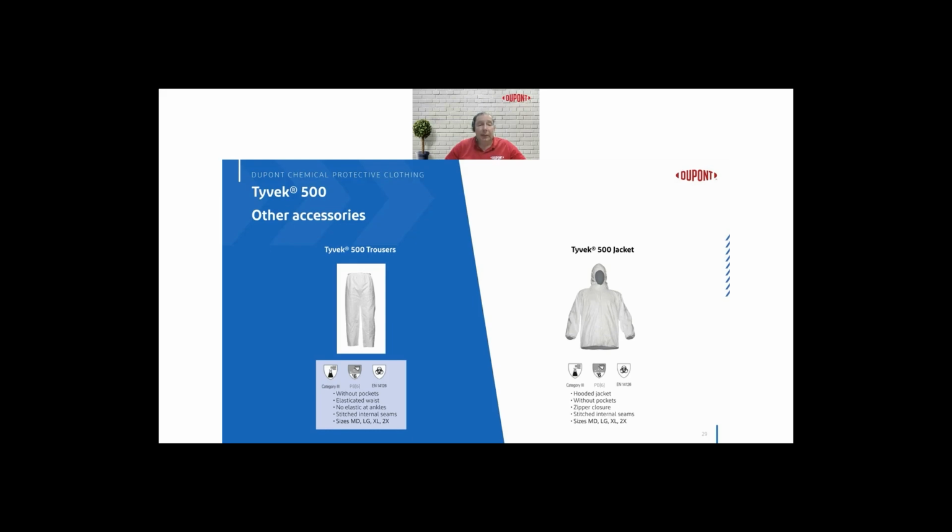So it is always chemical and biological personal protective equipment. You should take it off whenever you leave your work area to avoid spreading the contamination, of course. Now, even though the trousers and jacket can be worn together, the Tyvek 500 trousers are very suitable for applications where you have contamination only closer to the floor. And the Tyvek 500 jacket can be used if you need protection only for your upper body.